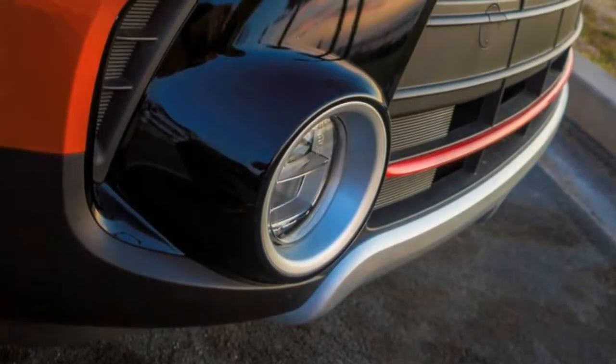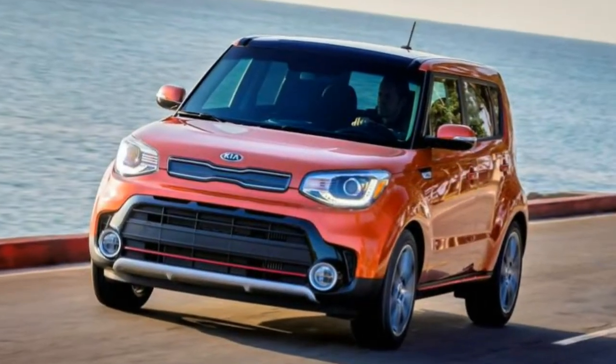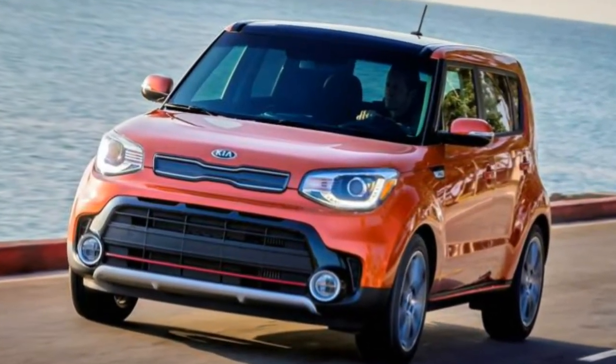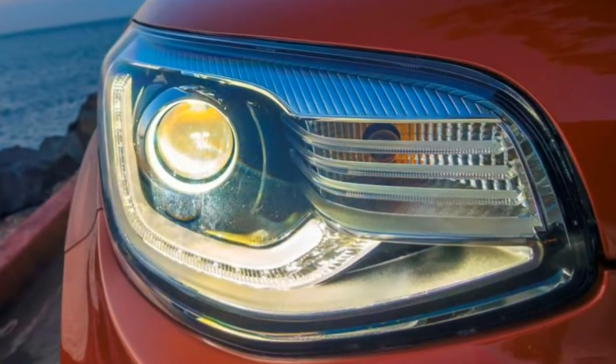Handling. The Kia Soul is surprisingly agile and, dare we say, even fun over a winding road. It takes some getting used to, but you can drive it harder than you'd expect.